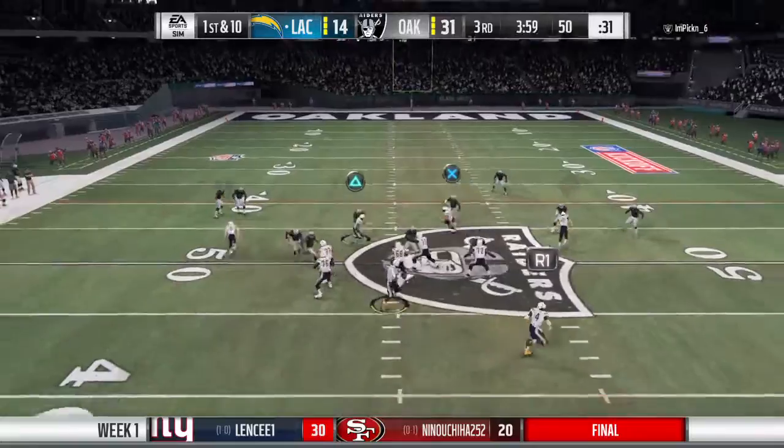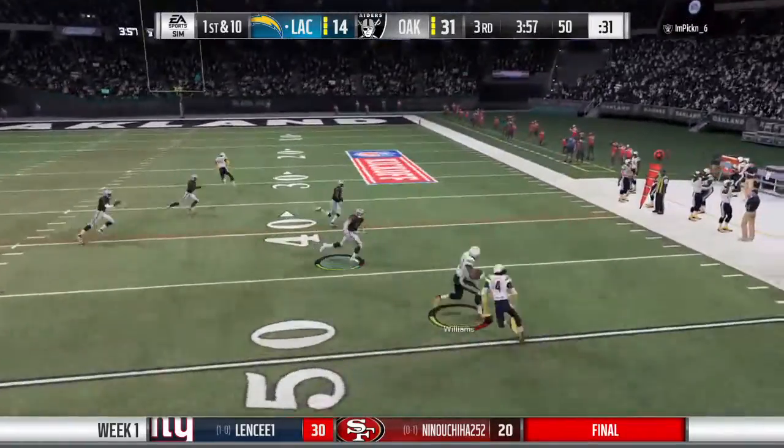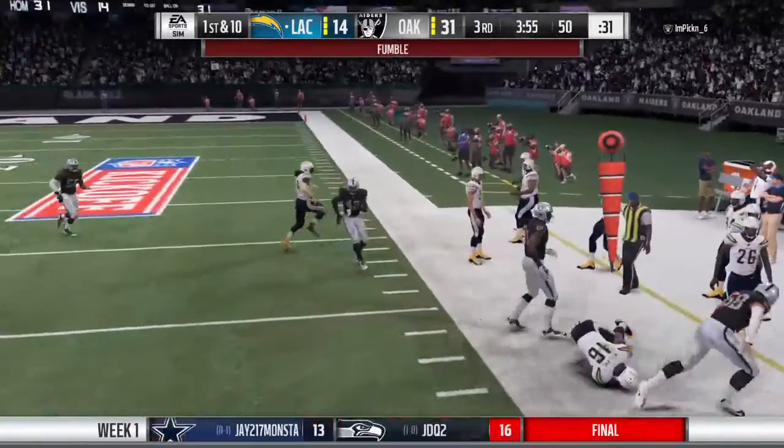How about that play action there? That sprang the big guy, didn't it? Able to dump it over the top to him. Throw right side, complete to Williams.